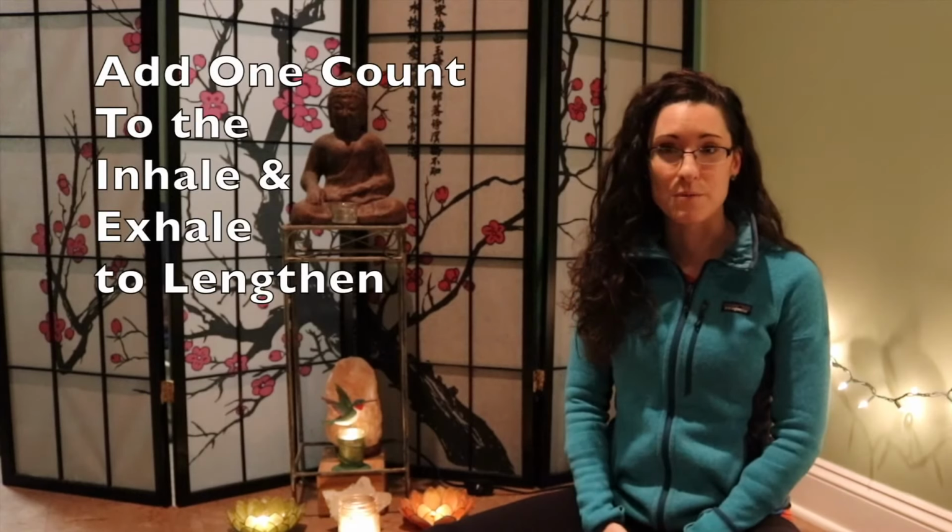Inhale, 2, 3, 4. Exhale, 2, 3, 4. To lengthen your breath, we can try a count of 5 or one more than what you were doing previously.